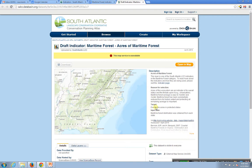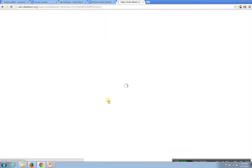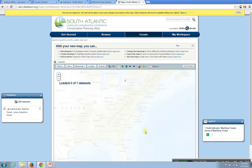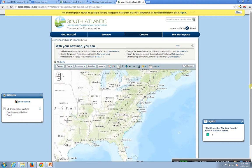If you want to see all the gory details of the mapping steps, exactly how the GIS layers were produced, you can go in and take a look at that. You can also open that data set in a particular map. And here we've loaded up the maritime forest layer. You want to see where the actual acres of maritime forest comes from. This is going to load up, and for any of these you can zoom in and see.